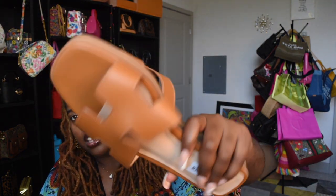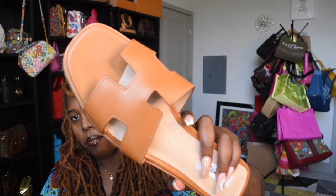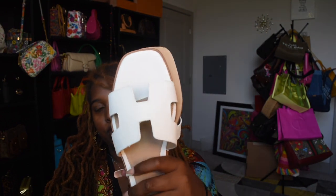Then I got the cognac color. I haven't worn these yet, but I thought these were cute because they're a little bit darker than the Tory Burch Millers that I have. That was my reason for getting another pair of tan sandals, because that's a different shade of the color. And then I got the white ones, and these are so freaking cute. I'm usually scared of white shoes, but I'm gonna rock these with a cute white shirt and then probably some jeans, a simplistic type of look. I think these gonna be so cute.